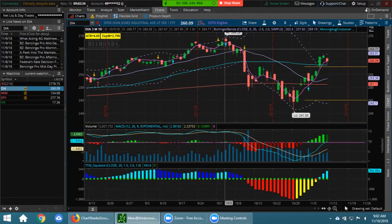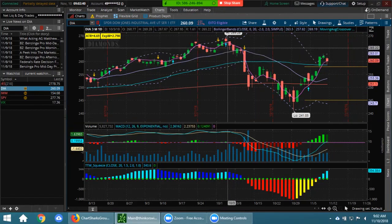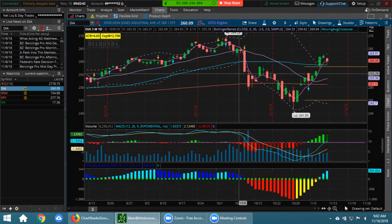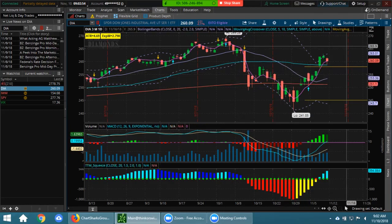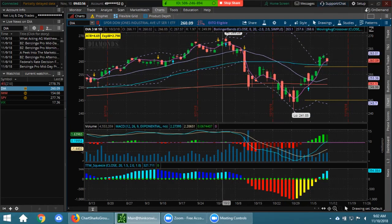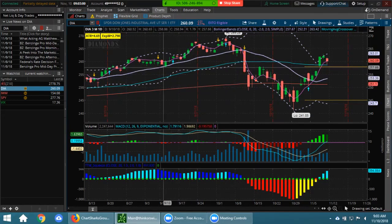That's resistance. That would be a good area. Because we're here now, so that's got to make a pretty good move to get up to that. And then 255 on the low side, I think we've got a little bit of support. Well, we've got the 50-day moving average, and then we got 256. I would say that would probably be safe. I would be more concerned about the upside here. Probably. You never know how that goes, though.